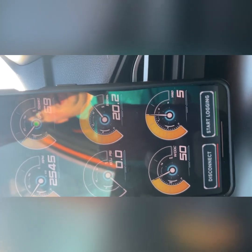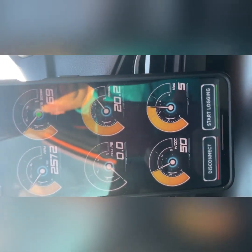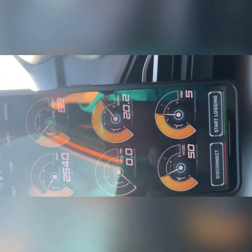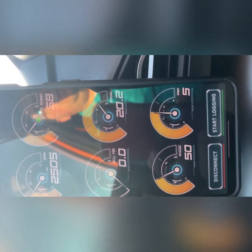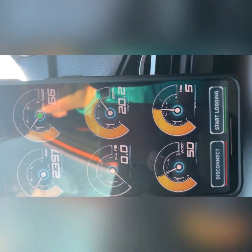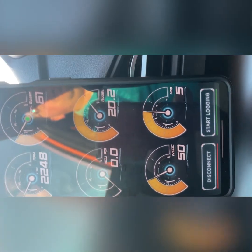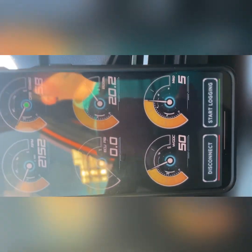And then I've got my map 6, which is dialed in a little bit more aggressive and about 3 more psi. Generally they say each psi is about 10 horsepower. So we're going to say my other map is probably 20 to 30 wheel horsepower more than this map. But this is my daily driver map, and then my map 6 is my occasional fun driver map.